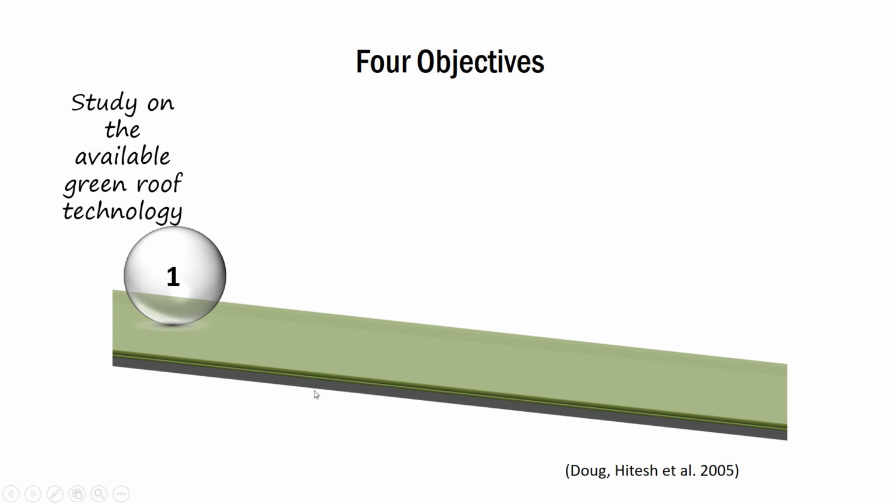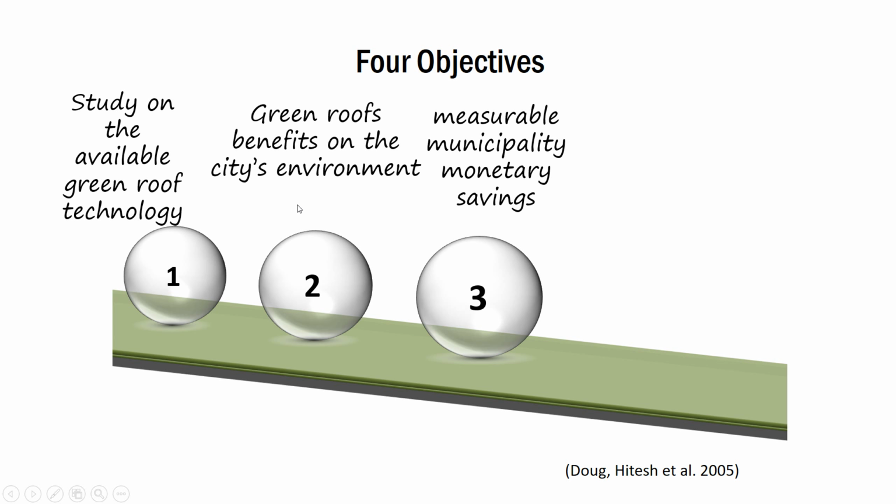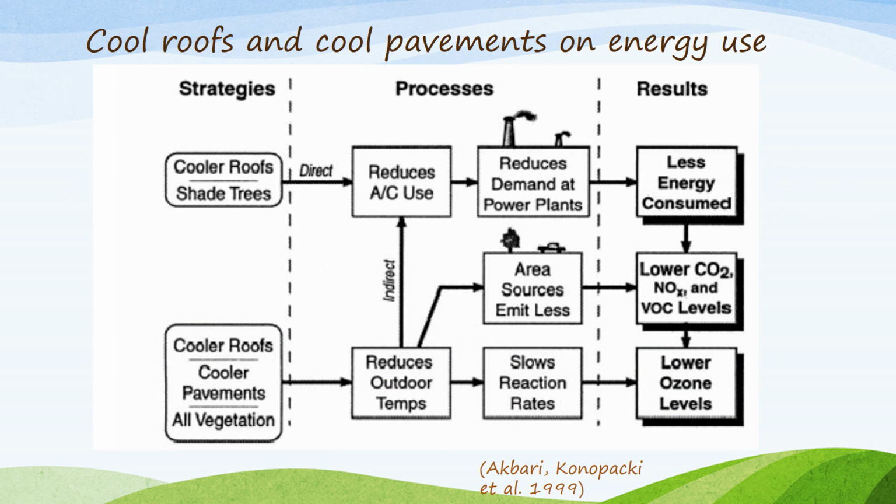The project has four objectives. First one is a study on the available green roof technology. Second one is green roof benefits on the city's environment. Third one is measurable municipality monetary savings. Fourth one is evaluation of the threshold point for significant cost savings.